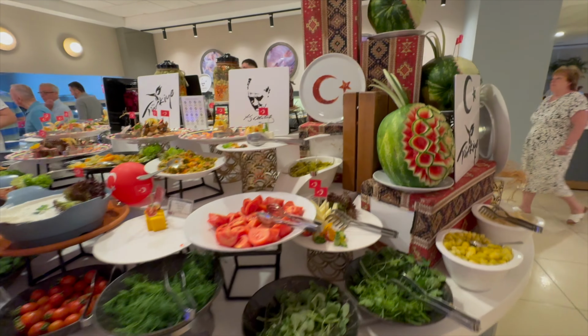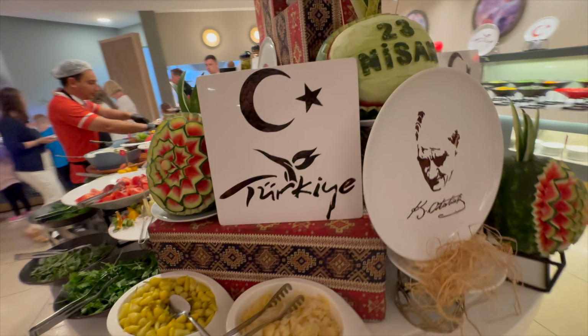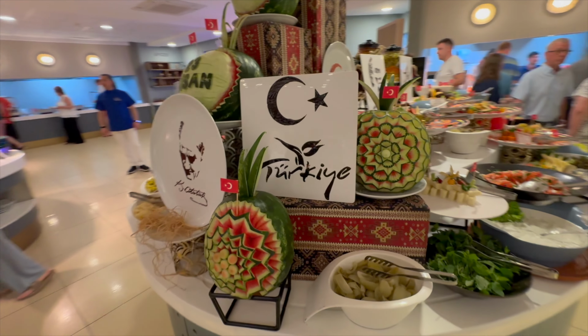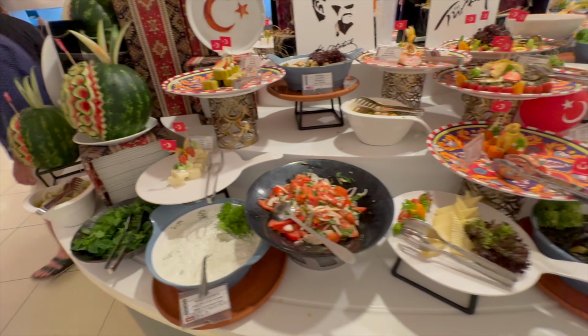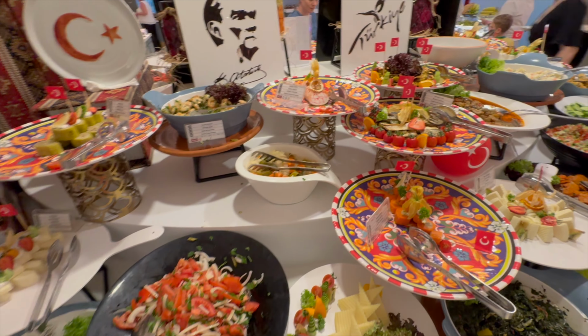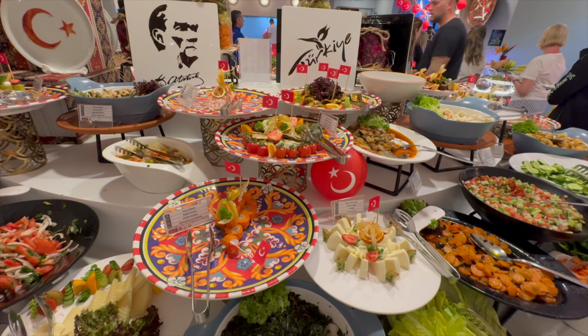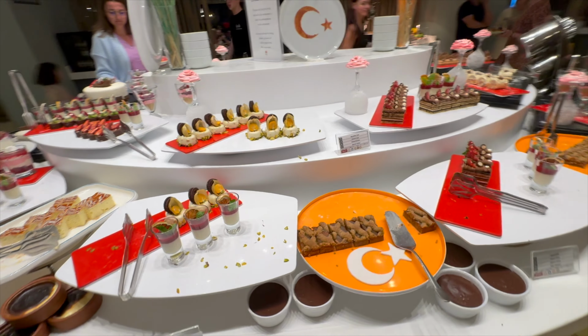We were also there when it was Turkish National Day, and again they went all out on the evening, plus they had a parade around the pool and really did make a fuss offering additional drinks and so on. As you can see then throughout the video, the variety, the quality and the effort that the hotel go to is really excellent, and we could definitely recommend the food at the Barut Goya Hotel.